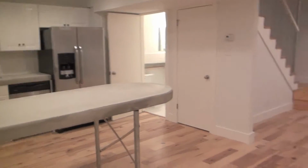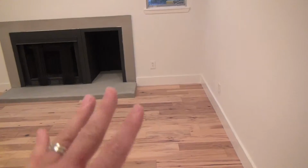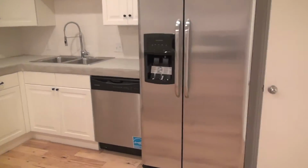Okay, let me give you a little layout of the land here. Your kitchen with this fantastic bar area here. You can get 4 to 6 people around this. You get a separate dining room and a fantastic, really well organized living room. You can really easily see sitting here and watching your TV right there. Okay, nice appliances.